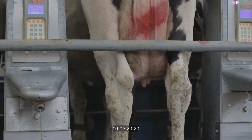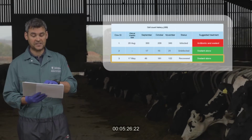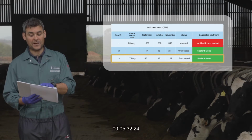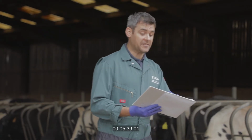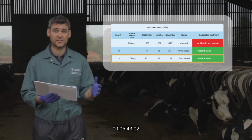And finally, an interesting cow here, perhaps a bit more uncertain. Her last 3 somatic cell counts, 46, 181, 122, bit higher. Clinical mastitis, yes, she has had a case of clinical mastitis. This is actually 6 months ago. Since that clinical mastitis event, she's had 3 low somatic cell counts.